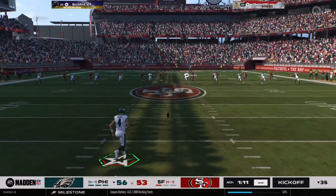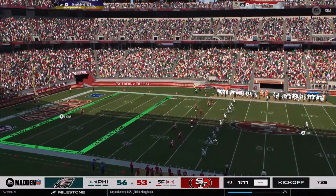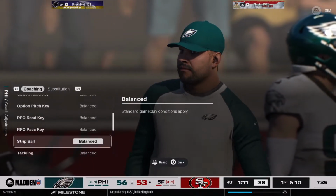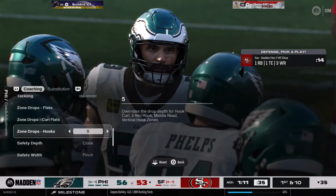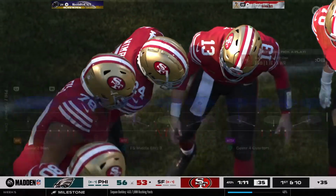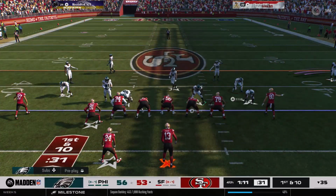Elliott's all set for the kickoff. And that one flies right on past the end zone. Did not make an effort to even hit the landing zone, Brock, so they're going to gift him a drive starting at the 35. Great starting spot here for the 49ers. They're headed up 1st and 10.